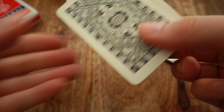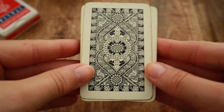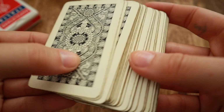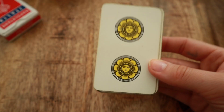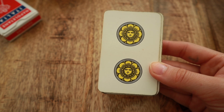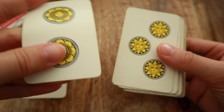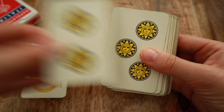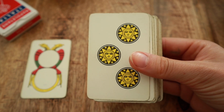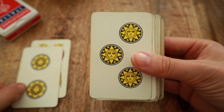This is so silly. It's not even super beautiful playing cards, but this has sentimental value. So, let's see. Okay. This is definitely okay. This is pretty thick cardboard. I like that a lot. And up close, they definitely look a lot more like the quality I used to have.